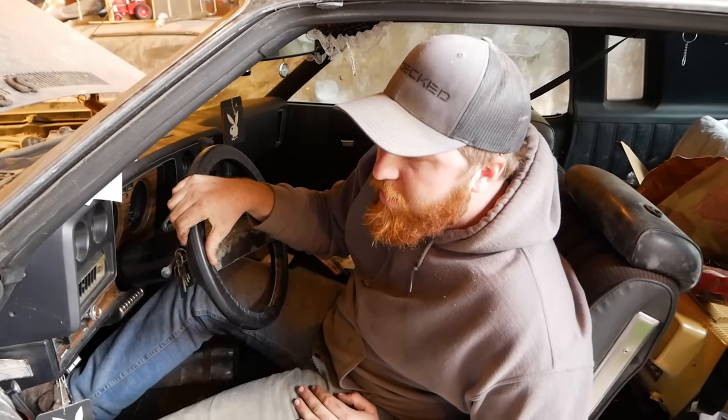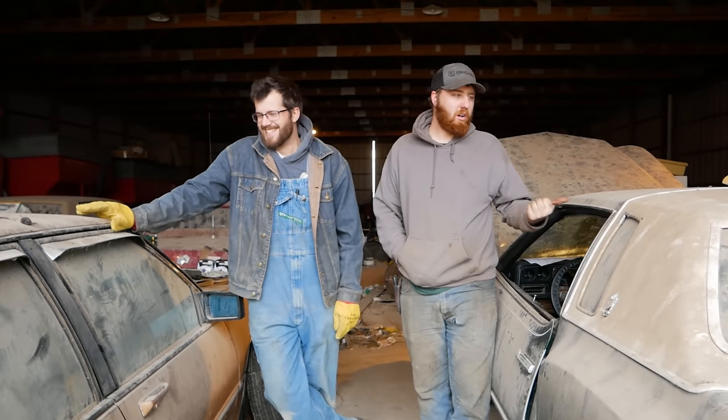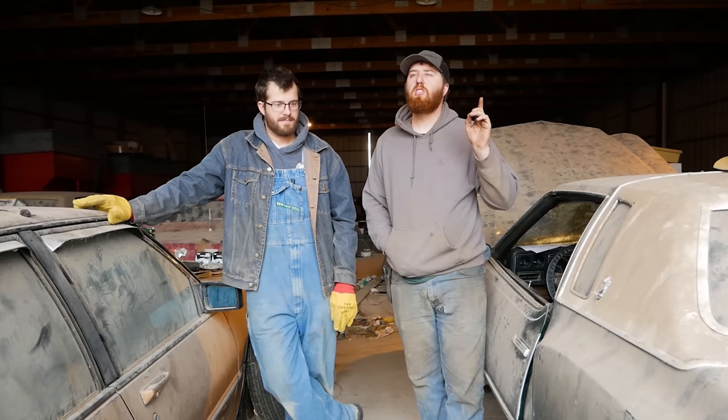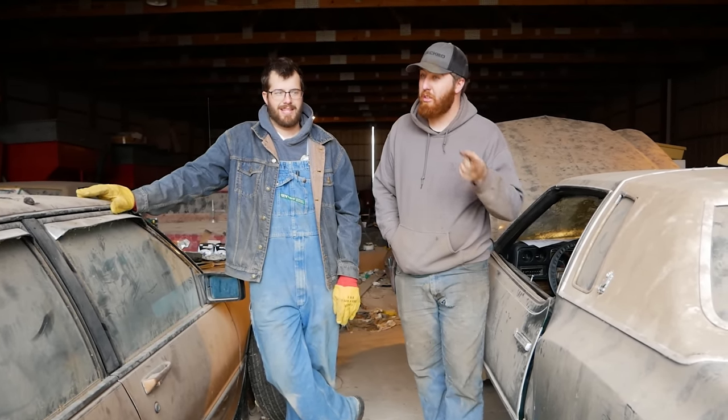I'm able to put my foot very slowly all the way to the floor. Ooh. All right, so our brakes are probably not gonna be with us for this trip. We'll see. Safe, firm brakes, probably not. Slow down gradually, we might have that.